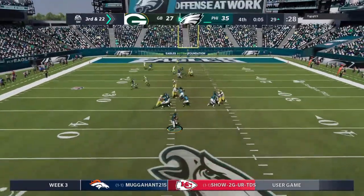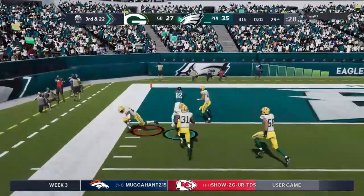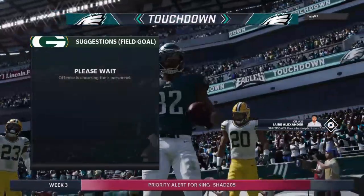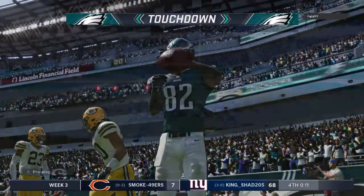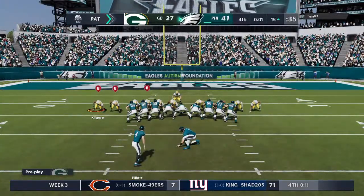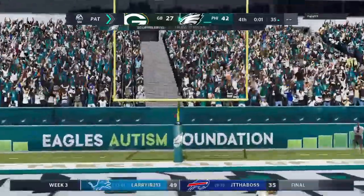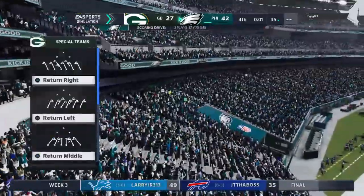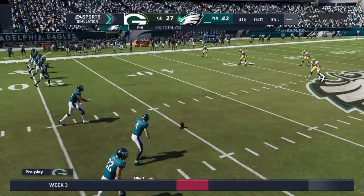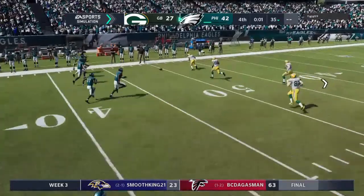Play action. Here's Hurts. That's complete to Hightower. And he's across for the late touchdown. And in the final seconds, that one should just about put a capper on this game. So a little icing on the cake there before the clock hits all zeros. What a way to finish things off. Exactly what you want. Not much time and a touchdown to put things away. Elliott good on the extra point. And the lead is up to 15 now.